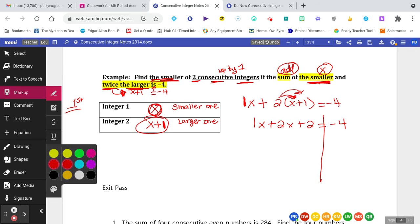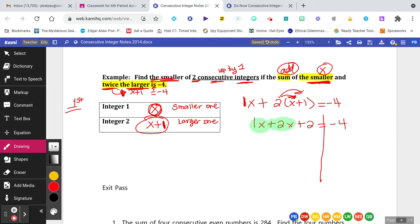Now, you haven't done anything like this before. But what you would do is you would combine like terms. 1x plus 2x is 3x. So you would combine like terms to change it to a 2-step, okay? You can only combine like terms with things that are on the same side. So I can just combine those two because they're both on the left side of this equal sign. All right, now I need to get rid of the 2 with a minus 2.